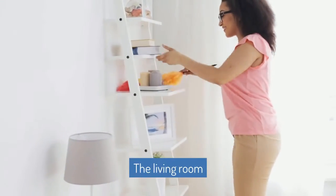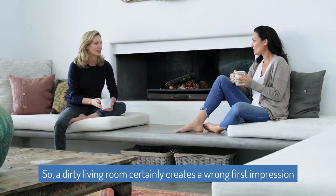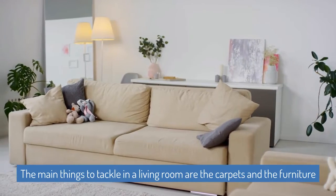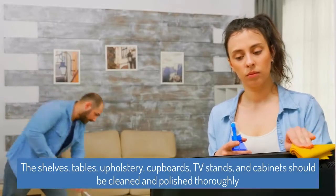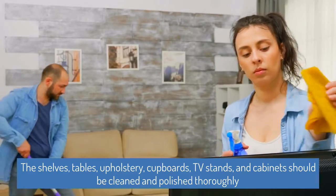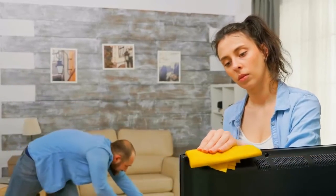The living room. This is the first place every visitor goes to when they visit any home. So, a dirty living room certainly creates a wrong first impression. The main things to tackle in a living room are the carpets and the furniture. Use a vacuum cleaner for the carpets and for the tougher stains, and you can always use the services of a professional. The shelves, tables, upholstery, cupboards, TV stands, and cabinets should be cleaned and polished thoroughly.